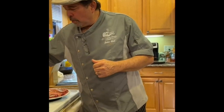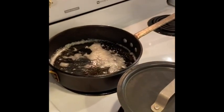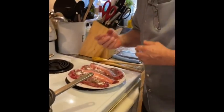The butter's almost ready. It's almost brown. We want it just a little lightly browned. You can see the vegetables are starting to wilt a little bit, but we want it nice and hot so it browns it and not wilts it, so we have a little crunch.